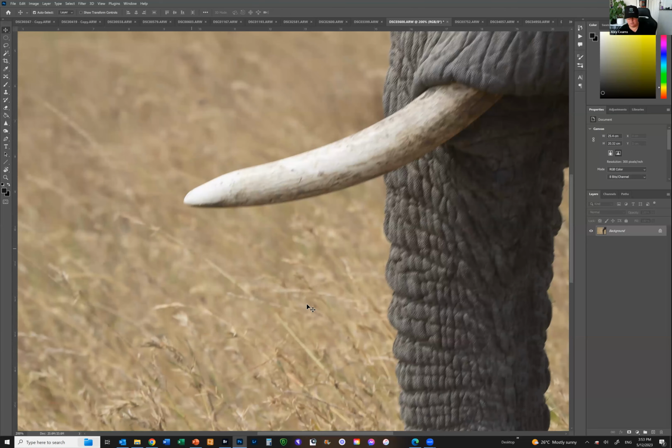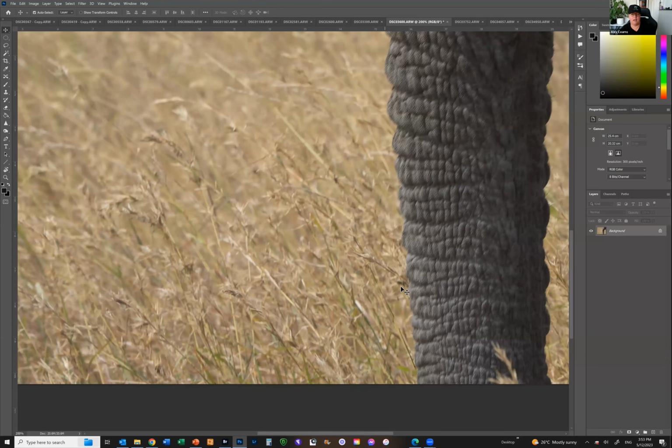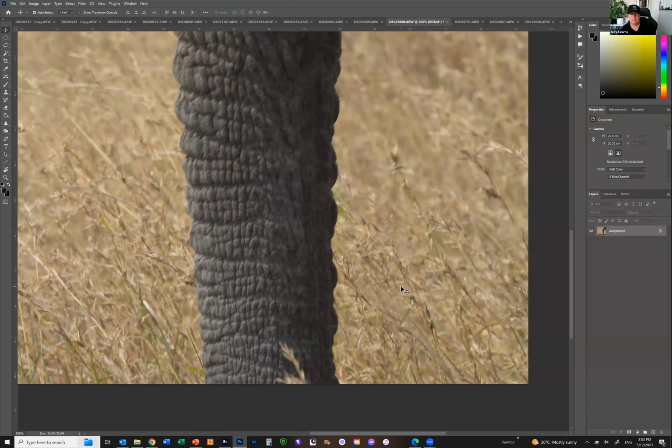Oh, it's very nice and blurry. How do you photograph an animal that weighs 2 tons with a zoom lens, which is probably not very far away from you, and make it blurry?